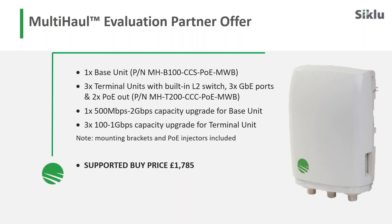And the evaluation offer consists of a bundle, which is inclusive of one base station unit. So this is the B100 CCS unit that Shimon showed us. Three terminal units with the inbuilt layer 2 switch and 3 gigabit Ethernet ports, including 2 PoE out supported ports. It'll include one 500 meg to 2 gigabit upgrade. This is the upgrade on the base station to take it to the full capacity. And we'll also include 3 gigabit upgrades for the terminal units from 100 meg. The mounting brackets and PoE injectors are also included in the bundle, so it's everything you need to start your first trial or sample deployment.